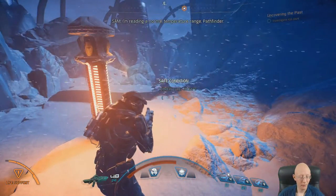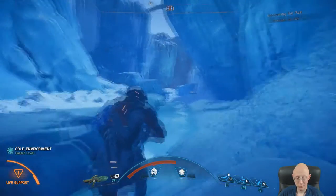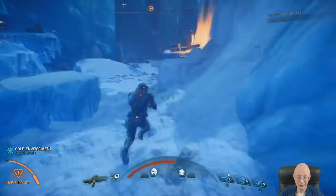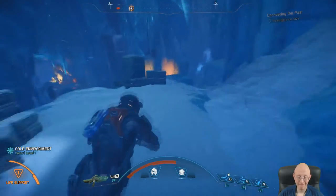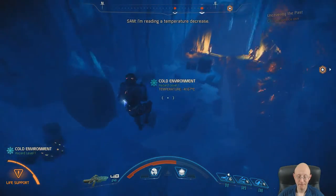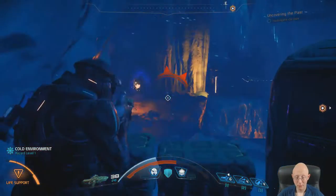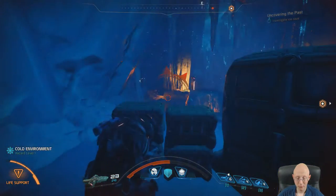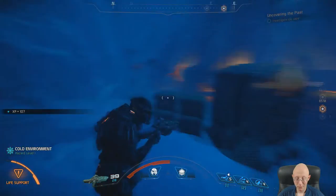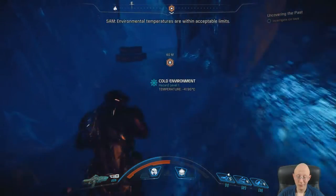Warm up a little. I'm reading a normal temperature range, Pathfinder. Hey, don't say I'm standing next to a radio. A temperature decrease. Reading a temperature decrease. Environmental temperatures are within acceptable limits. Oh, really? I didn't notice.